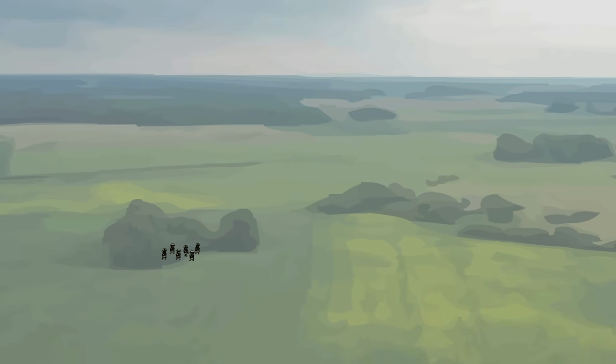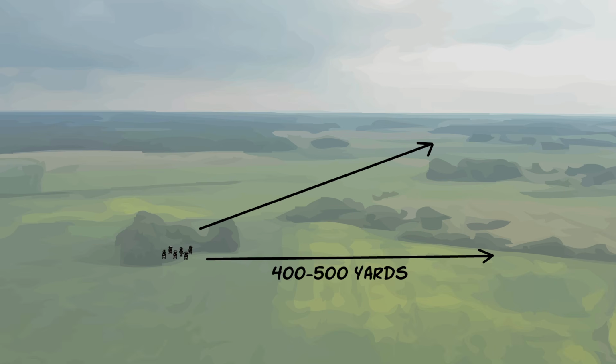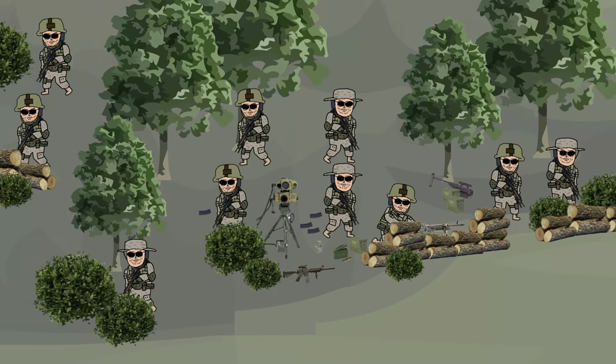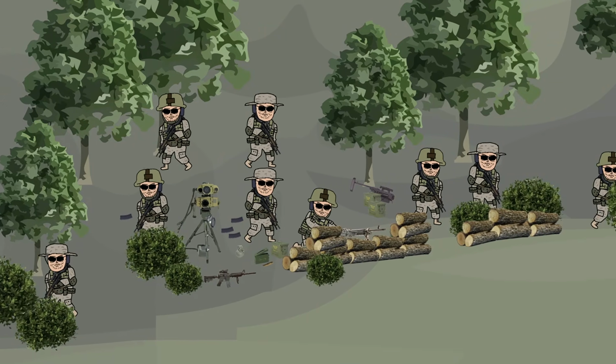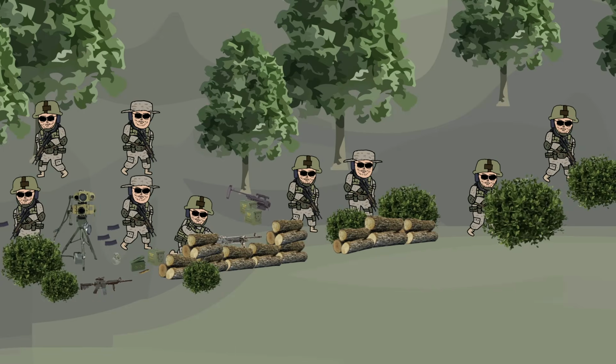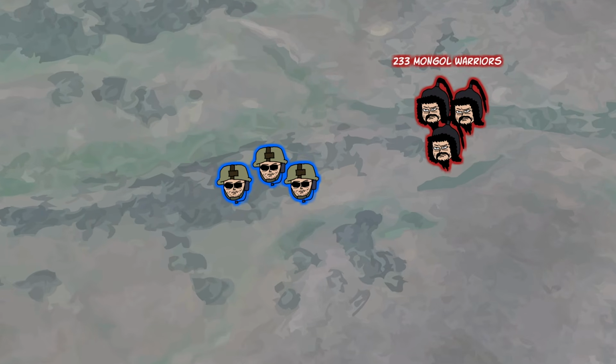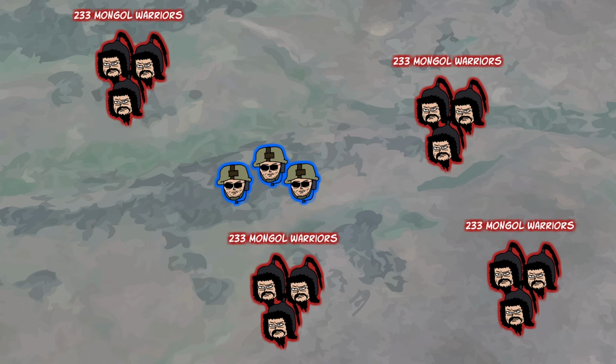Let's say they find a position on elevated ground, with rocks or trees providing some cover from arrow fire, with clear fields of fire extending 400 to 500 yards. They set up overlapping fields of fire for their machine guns, establish firing positions, and prepare for the Mongol assault. Here's where the numbers get interesting. Each Marine needs to account for roughly 233 Mongol warriors. Even with modern weapons, that's a daunting ratio.